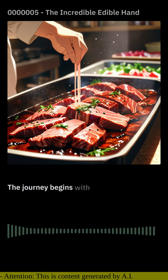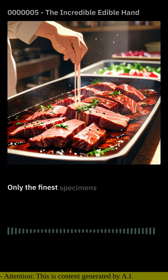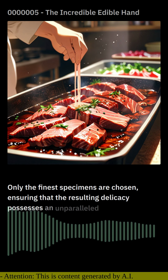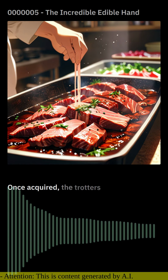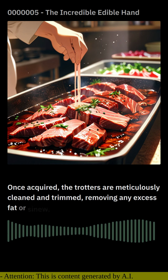The journey begins with the careful selection of the pig's trotters. Only the finest specimens are chosen, ensuring that the resulting delicacy possesses an unparalleled flavor and texture. Once acquired, the trotters are meticulously cleaned and trimmed, removing any excess fat or sinew.